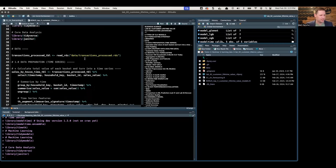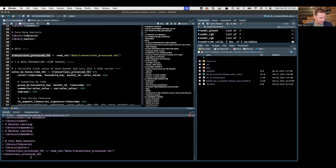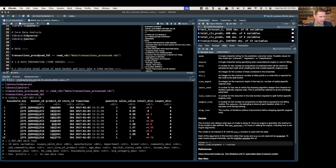All right, I'm going to load in the data. We're working with transactions, and we're actually working with a lot of transactions. Let me show you what this looks like. It's loading it in. It'll take a second. There it goes. And what's it look like? Transactions process. So yeah, this is a lot of data. It's 2.6 million rows by 23 columns. It's a fairly large data set.